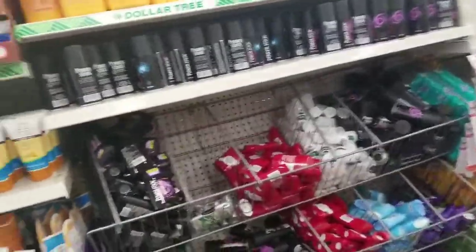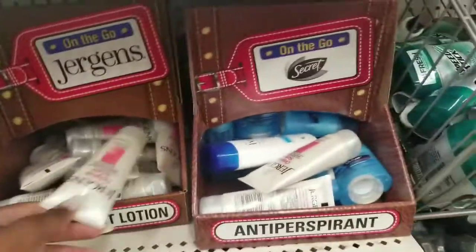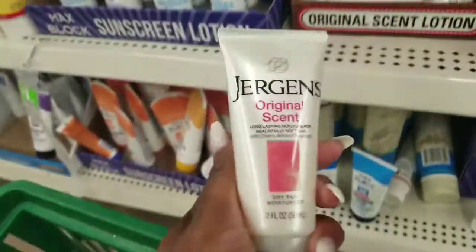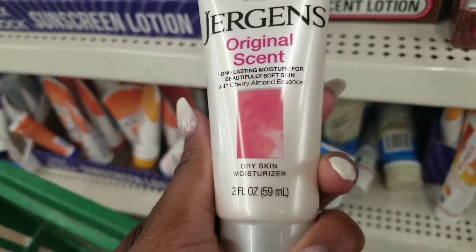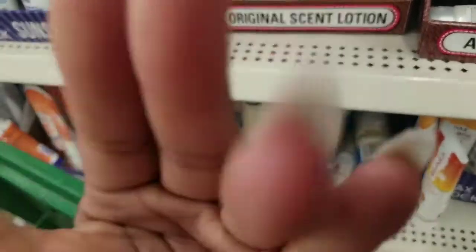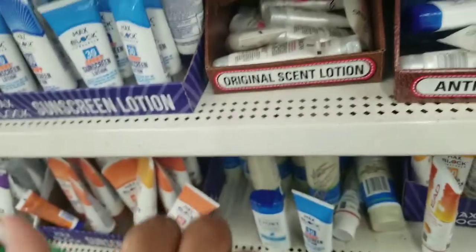Hopefully I found some more new stuff. Here is some Jergens. Now, this is the first time I've seen this here. The Jergens original scent with cherry almond essence. Definitely gonna put that in my cart.